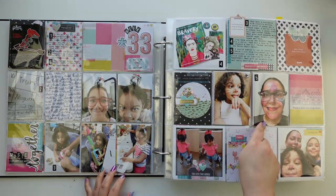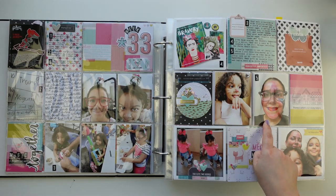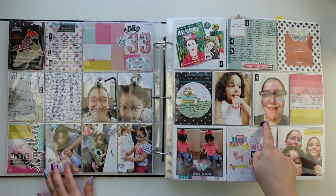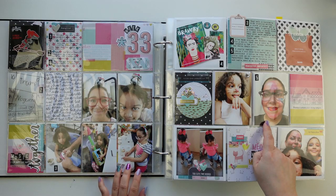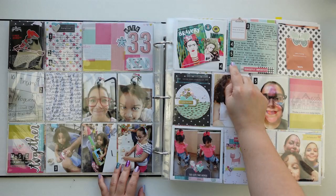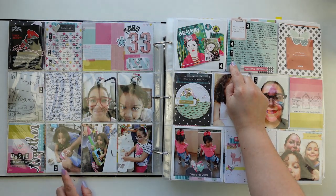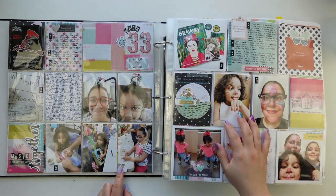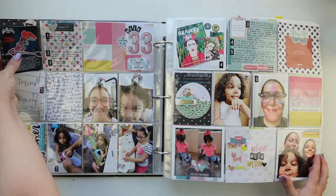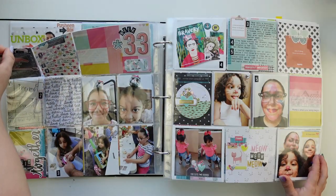I let my daughters do my makeup. It's very stylish. Then that week we went to the library and they were building music instruments, and that was pretty fun. I love this technique of journaling. I just put a number next to the photos and then I typed a little bit of journaling. This is another line of bag things that they got.